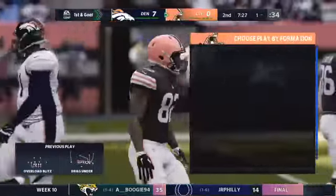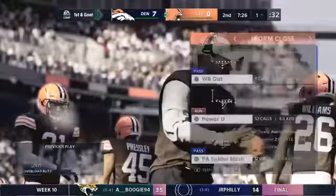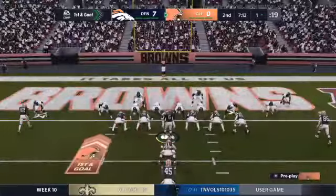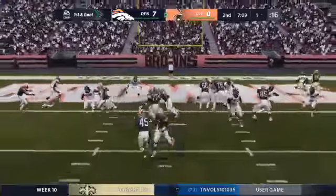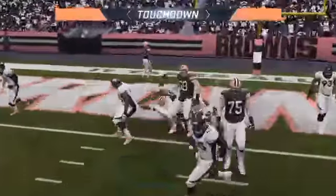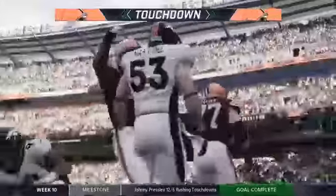23 yards on the play. That's what we're used to seeing from him right there. Plays like that, why he's number 4 in the league in terms of receiving yardage. Able to make adjustments all along the way. And he's in. Touchdown, Browns.